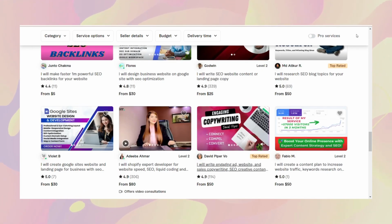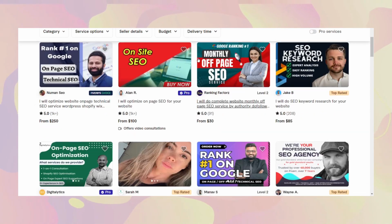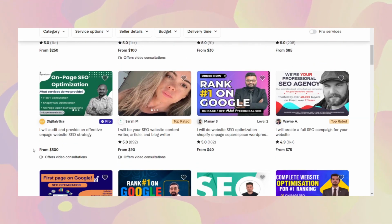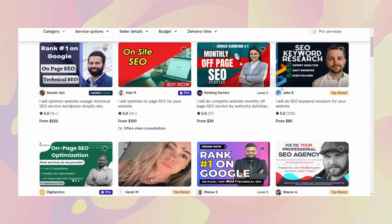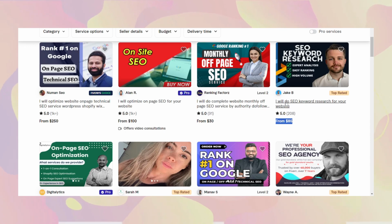Now, your next step is to collaborate with freelancers offering services. Engage in conversations with 3 or 4 skilled freelancers who have reasonable rates. For instance, some may charge $500 while others only charge $85. Aim to connect with those in the $85 to $100 range.